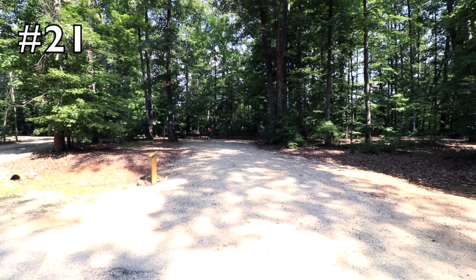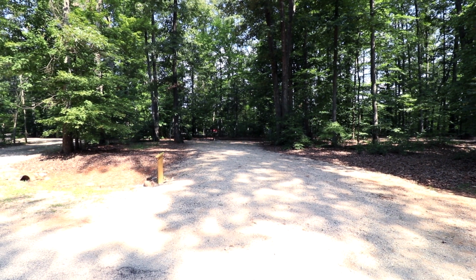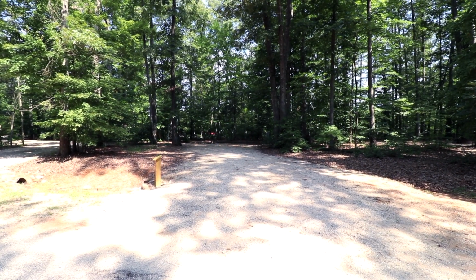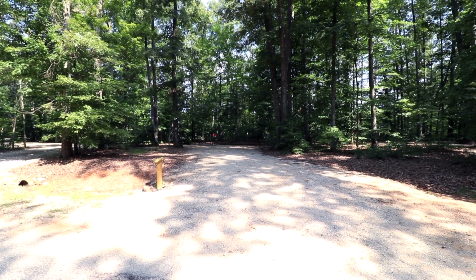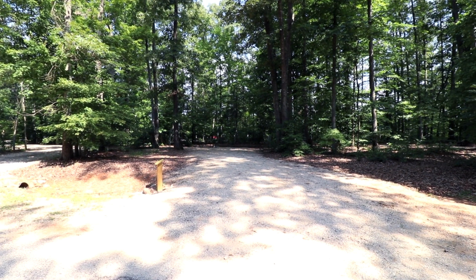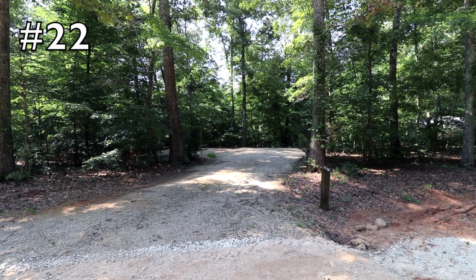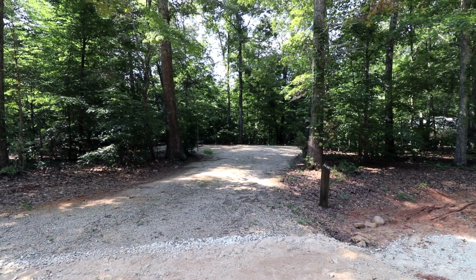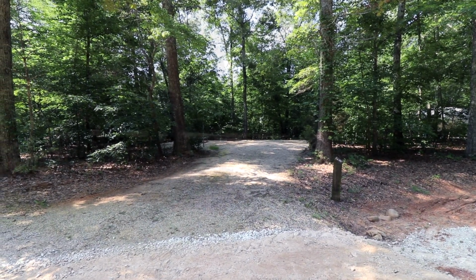That's site 21. If you happen to drive through here, I might add that the post with the yellow sign on it, those are the reservable sites when you go online. Also, all the numbers seem to have RO in front of the site number, as opposed to the ones that aren't reservable, which just have an R. That's site 22. So far, I'd say site 22 is probably the shortest I've seen. Still a big site though.